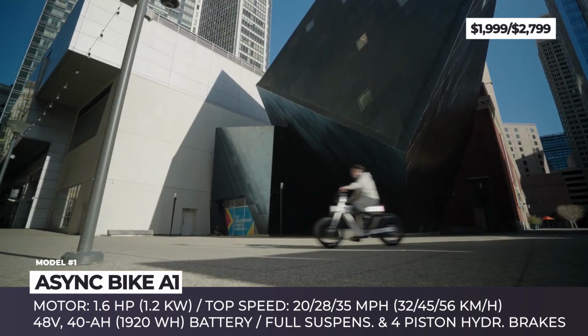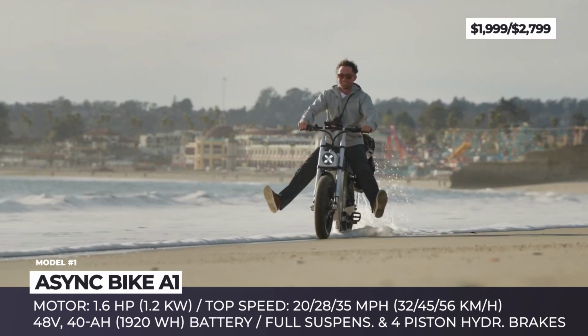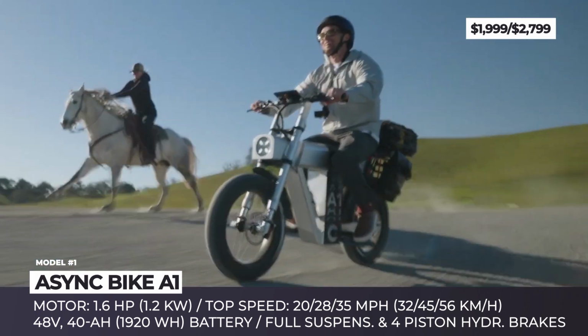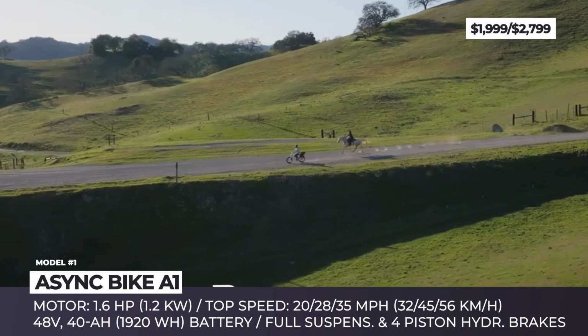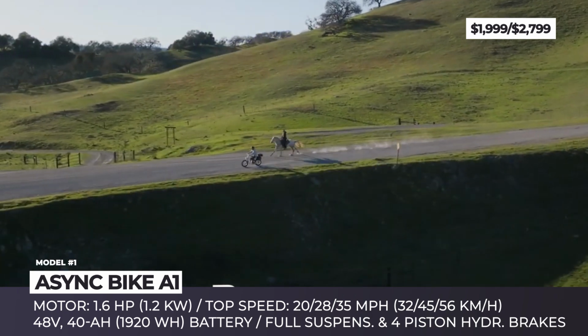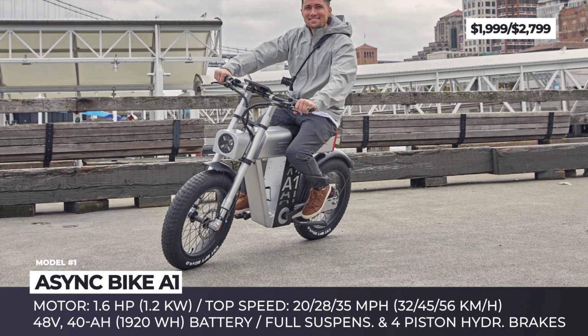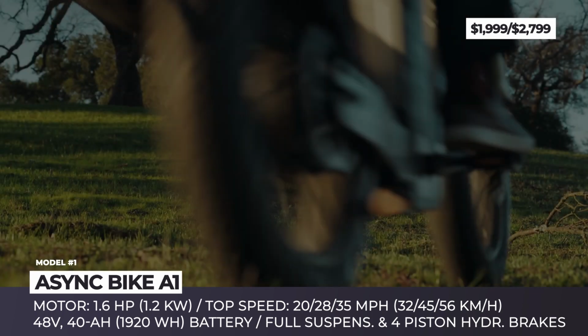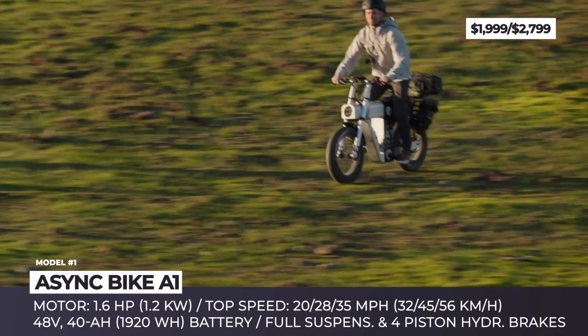In order to be instantly recognized, the recently created Async Bike Company have awarded their upcoming A1 bicycle with an instantly recognizable design and a great combination of e-bike components, namely, a fully integrated frame that neatly hides all vital components and has geometry suitable for riders between 5 feet 5 inches and 6 feet 4 inches tall. It is also robust enough to carry riders up to 330 pounds.